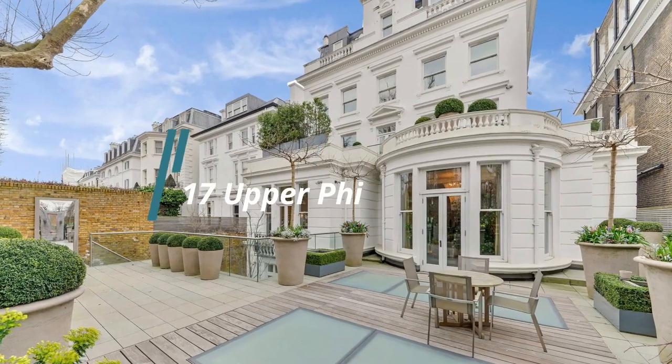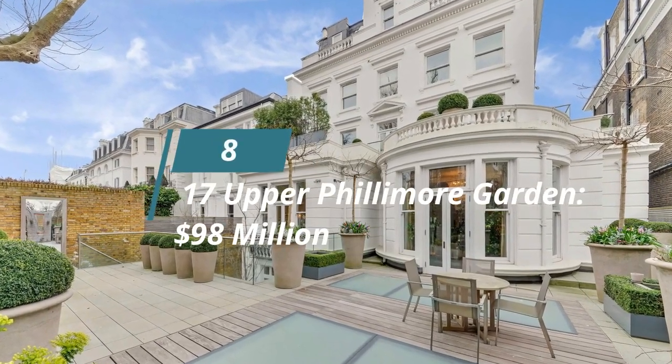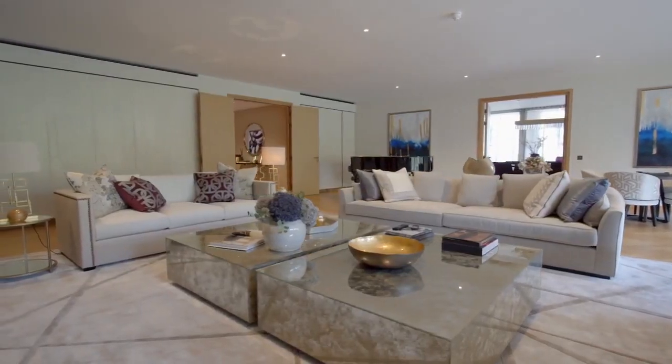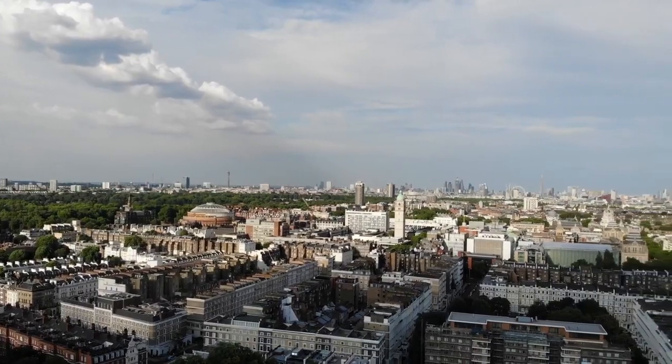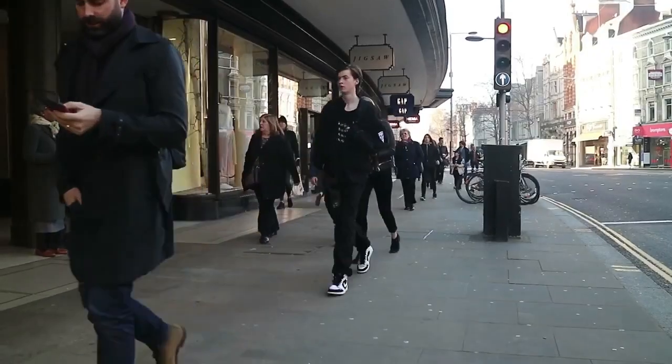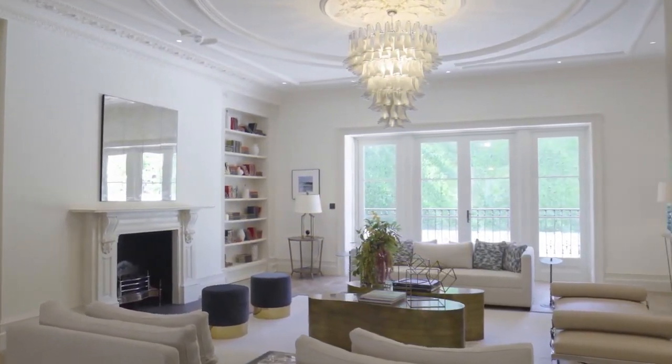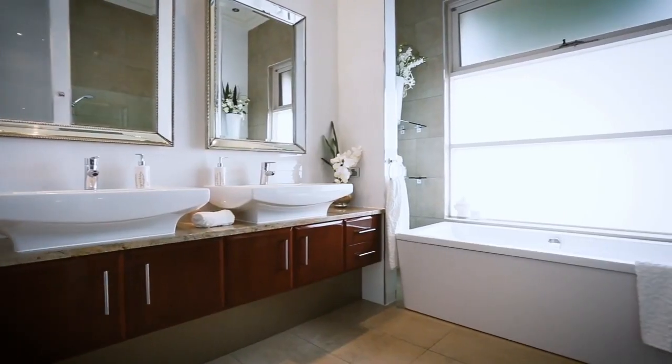Number 8, 17 Upper Phillimore Garden, $98 million. To start, let's talk about where this house is. This house is in Upper Phillimore Gardens, which is a street in the Greater London urban area of Kensington. The average house at Upper Phillimore Gardens sells for $32 million.